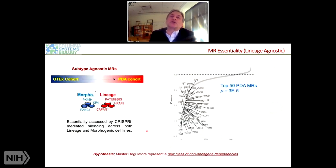And then we actually ask, are there some common dependencies that can be found by, for instance, comparing both lineage and morphogenic cells to their normal pancreatic tissue counterpart in GTEx? And so this is essentially a signature of cancer progression. And again, there was really a striking enrichment of the top master regulators in genes that are essential in all the 6 cell lines, as opposed to just one subtype versus the other. So this basically, I think, supports the hypothesis that master regulators are a new class of non-oncogene dependencies. They're very enriched. I'll give you more data on that. But we also published a lot of other papers where this has been shown.